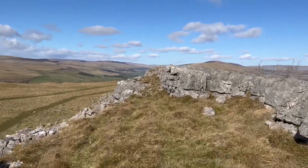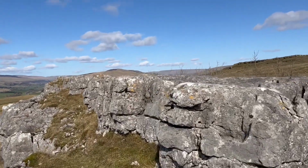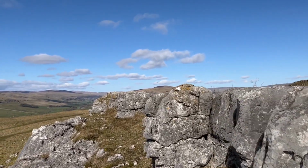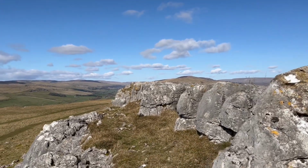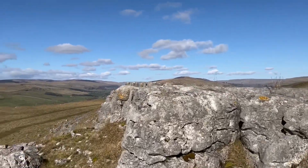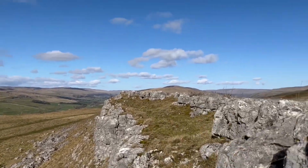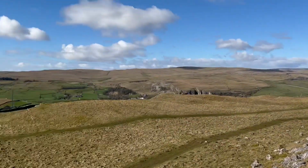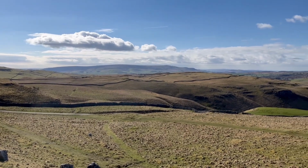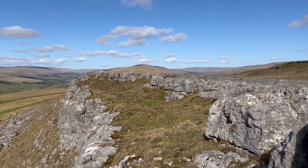As you can see, I'm having to walk along this grassy bit near the edge. You can't walk on the limestone, it's too many holes. I don't want to break my ankle miles from nowhere. That wouldn't be good. I did tell wifey where I was going, so she can send the air ambulance if I'm not home for me tea. Oh my life, this is absolutely glorious. Some fellow walkers heading their way towards me now, but they're not going to beat me to this village.